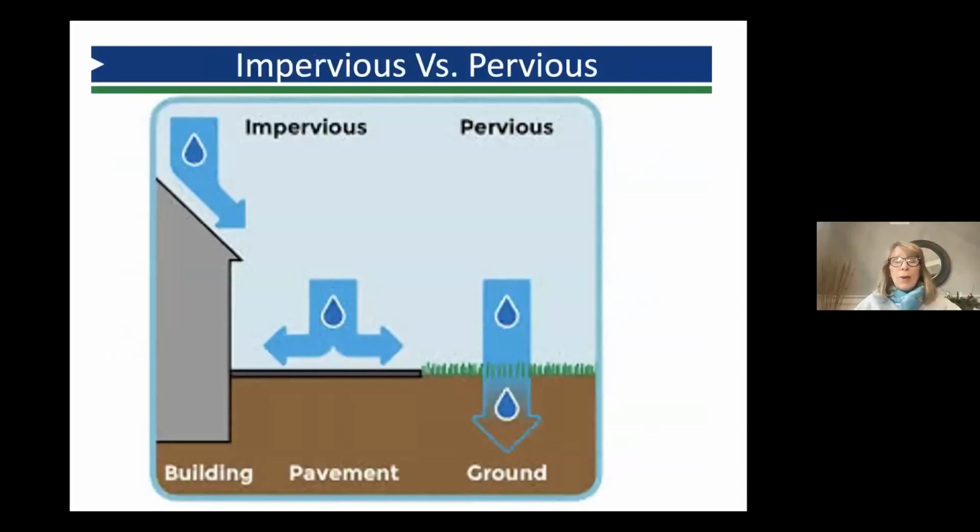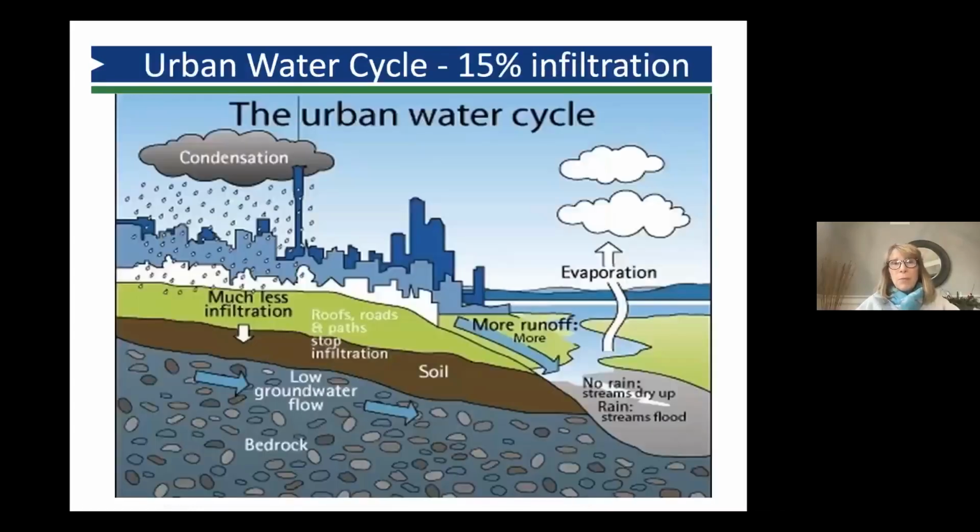So quick moment here between the definition of impervious and pervious. When I do this presentation for kids, I basically hold up a piece of ceramic tile to indicate impervious surface where it runs off, or a sponge where I hold up a sponge and say everything is going to get soaked into the ground, as in the picture on the right, where it's soaking into the ground and the aquifer below. And then we have the urban water cycle.